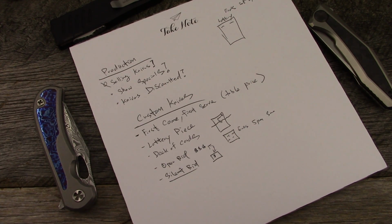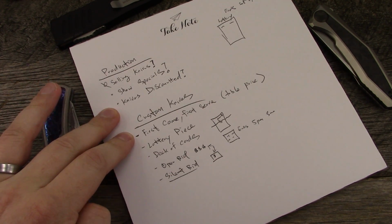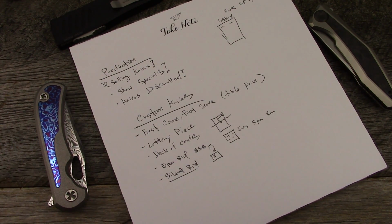Now, the hard part is, if you only bring a certain amount of cash to the show, you have to decide: do I try to get these first come first serve pieces, or do I hold out and hope and cross my fingers, say a little prayer that I'm going to get called on a lottery piece for a maker that I really want their work from? And that I don't have a good answer for. You're going to run out of money one way or the other.